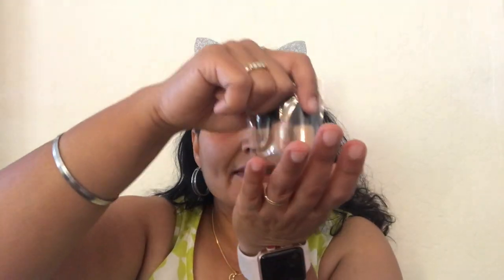So as I said, I received this foundation in 3 shades. For a person of my skin tone, it is generally a very tough thing to find the right shade of foundation to match your skin tone.